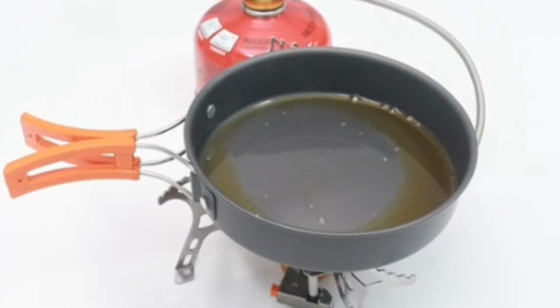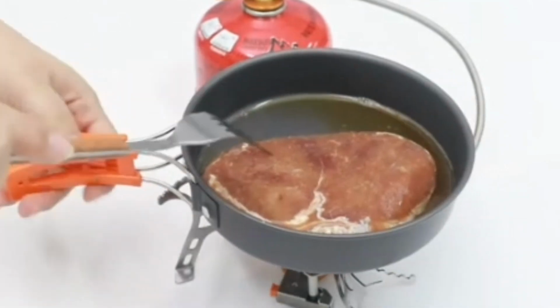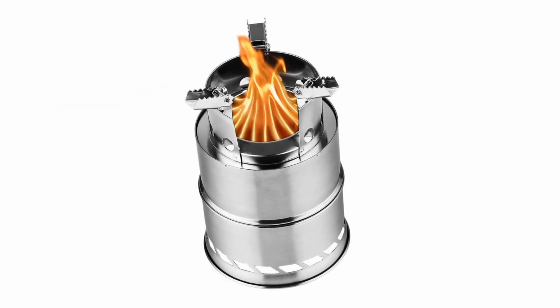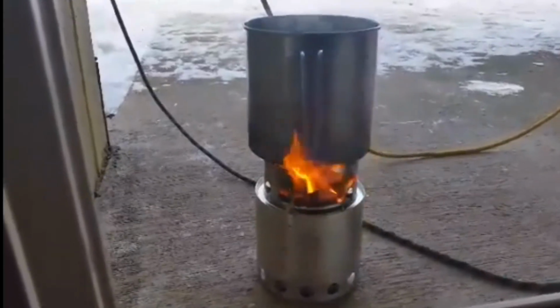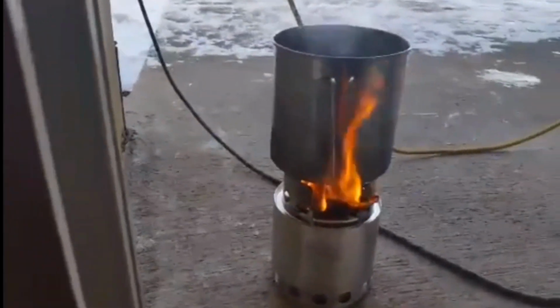A 2800W High Firepower camping gas stove is an excellent investment for anyone looking to cook efficiently while enjoying the great outdoors. Make sure to consider power, portability, durability, fuel compatibility, and safety features when making your choice.